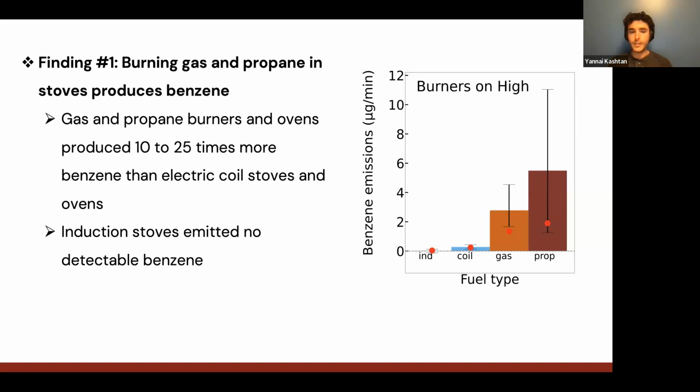Now, finding no benzene emissions in induction stoves is not so surprising. We were a little bit surprised even to find these small amounts of benzene coming from the coils, and we suspect that's to do just with little bits of dirt or oil landing on that red hot surface. But again, to emphasize, we're talking about an order of magnitude or more benzene coming from gas and propane combustion.